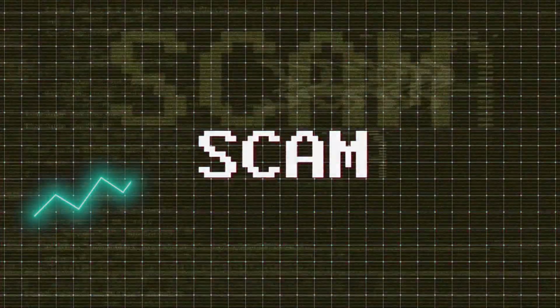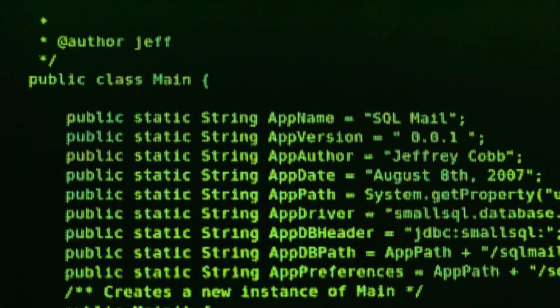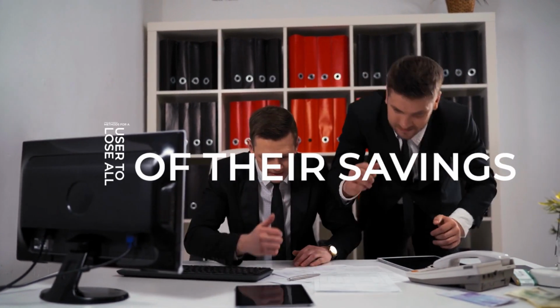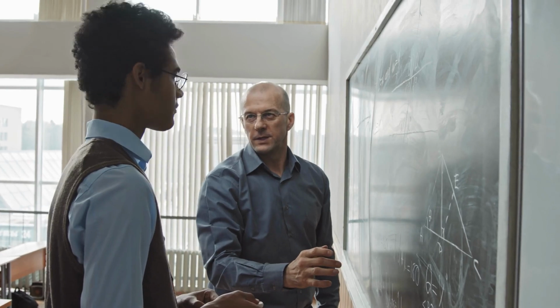Scams and frauds increase dramatically just as they do in every industry that grows swiftly. Aside from the apparent flaws in the smart contracts of the NFTs, there are numerous methods for a user to lose all of their savings. Let's take a look at some of the most typical NFT frauds and how you can steer clear of them.